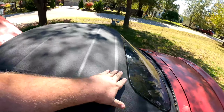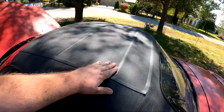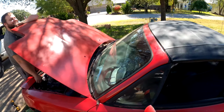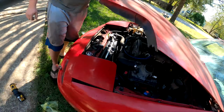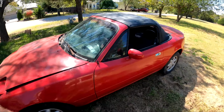Got the new soft top. That'll do. That's a nice cut. Nice cut, G. See, he had the new blinkers come in today. Our new blinkers, yeah, that came in like 5 seconds ago.